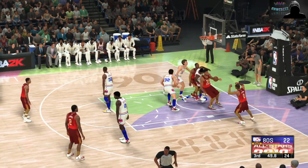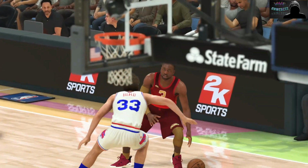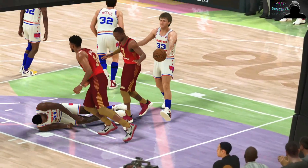Here's Wade, and it's Wade slamming it down. And the vertical of Wade still remarkable. A high-flying 2-guard who loves sending it home.